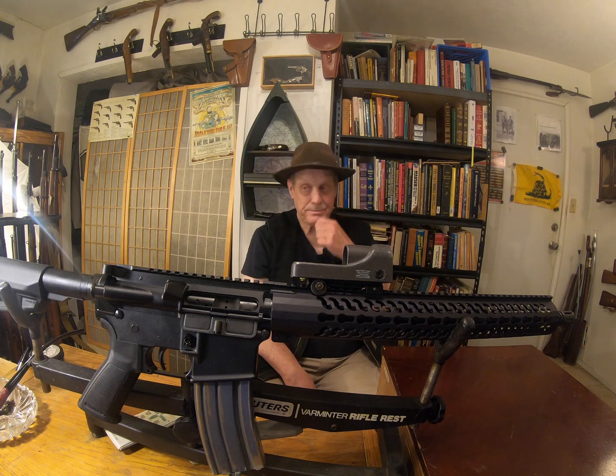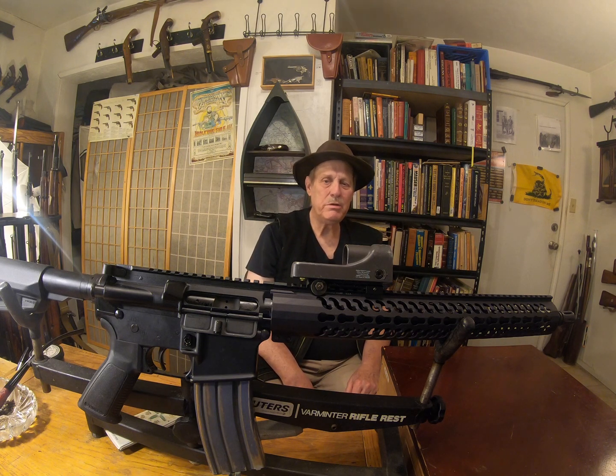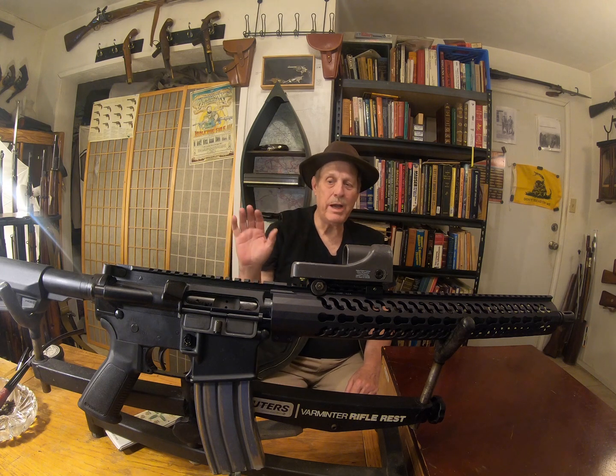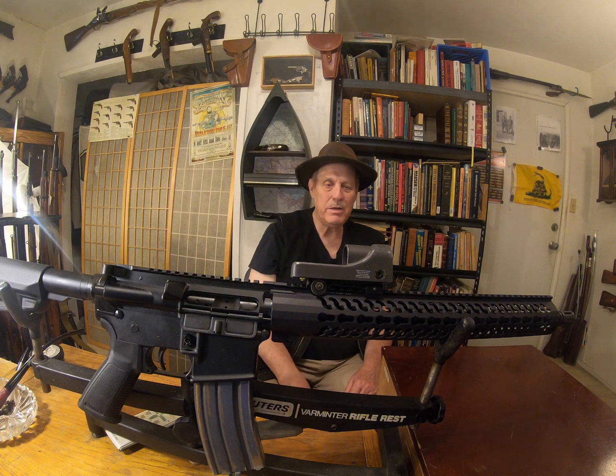I have a modern red dot over there that uses a battery, and it's cheap, but this one has a 15-year warranty on it, and it just keeps working. I've got it zeroed on this thing, so yeah, it works. Anyway, just letting you know, I know a little bit about black rifles. I've got one. It's not exactly the highest end in the world.